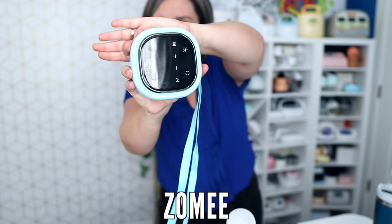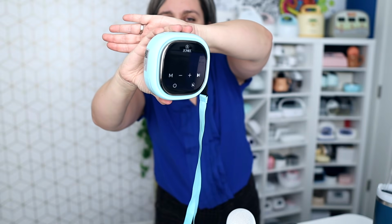One is the Zomi, and they actually just made an update on the Zomi and slowed it down. They've actually slowed it down a couple times. It used to be up by like 220 cycles per minute. And this pump goes right, left, right, left. It's got an alternating suction pattern, which made it feel even faster. So they've actually lowered it. I think it's in the 130s now, something like that, which is fast. It's a really good speed now.